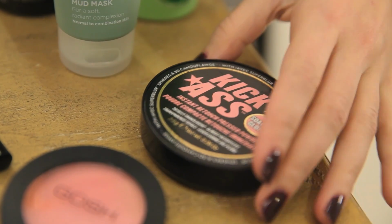My final product is a setting powder, and it's from Soap & Glory, their Kick-Ass one. This is translucent, which is why I really like it, because it doesn't add any extra coverage. Yeah, I get that from my foundation. So it just sets everything in place. It's got a kind of yellowy tone to it, so it works well for my skin tone. And I just feel like you don't see any powder when you put this on. See, I like that, because anything with a bit of yellow is going to get rid of pink. Exactly. And the red in the skin tone. I always get really pink cheeks. So I really like this.